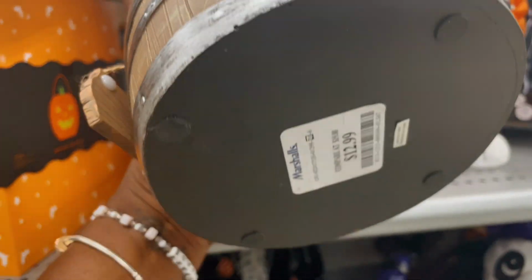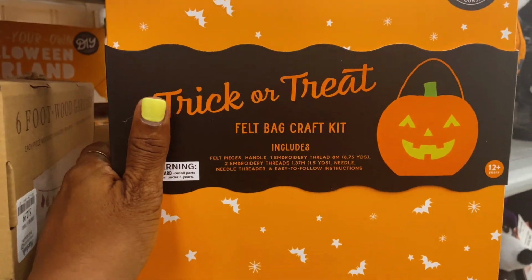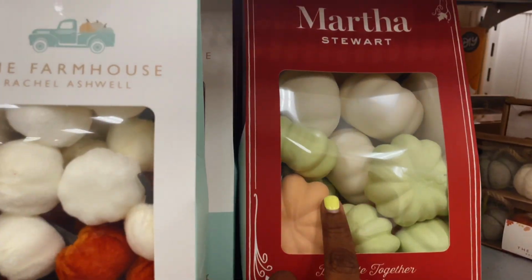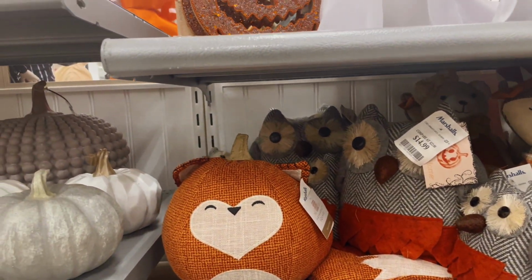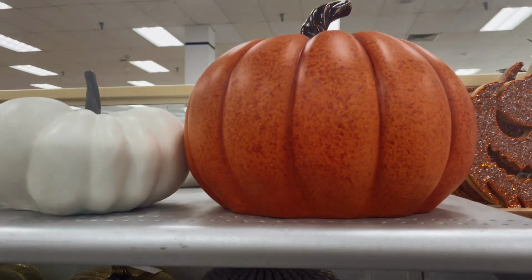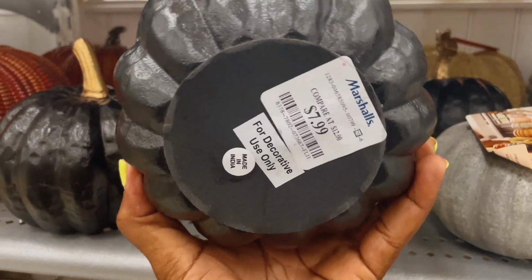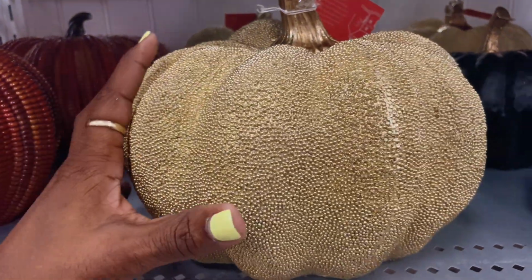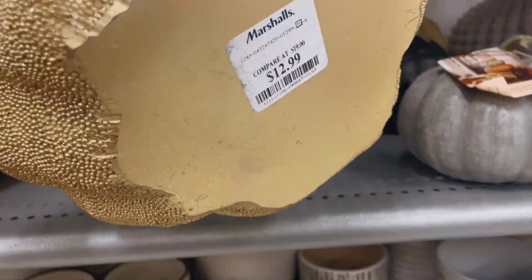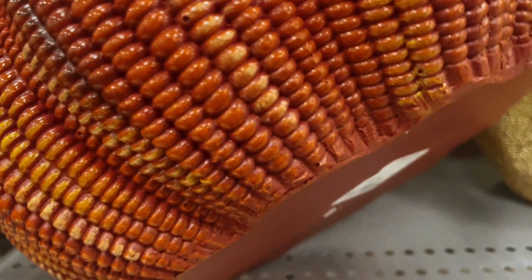$7.99. Thanksgiving. $12.99. I have this little felt bag craft kit. White and gray with a gray stem on it. Smaller pumpkin. That's $7.99. A gold pumpkin. $12.99. It's like corn. Embellished camera.